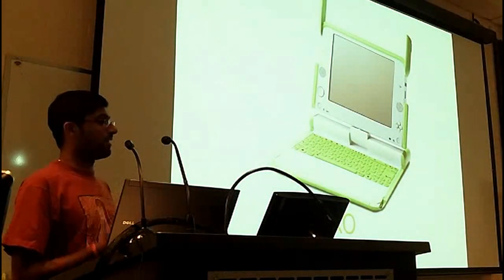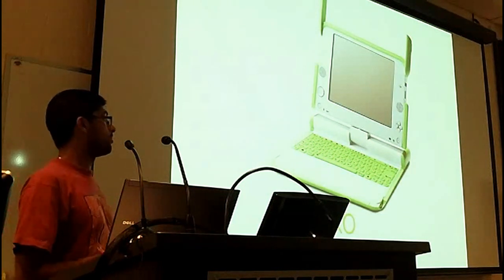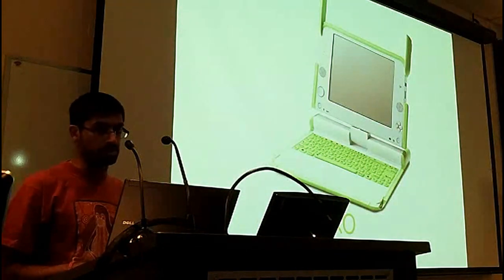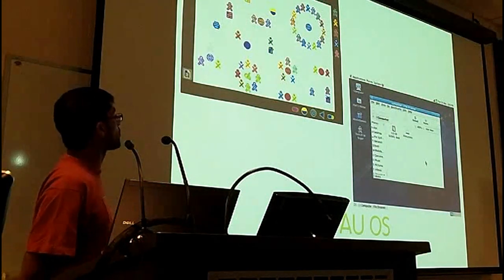The express purpose is that every child owns one, can be field repaired, and has a long lifespan, lasting 5 years, including the battery, which is something you don't typically see in consumer devices. This is some of the stuff we're doing in Australia.